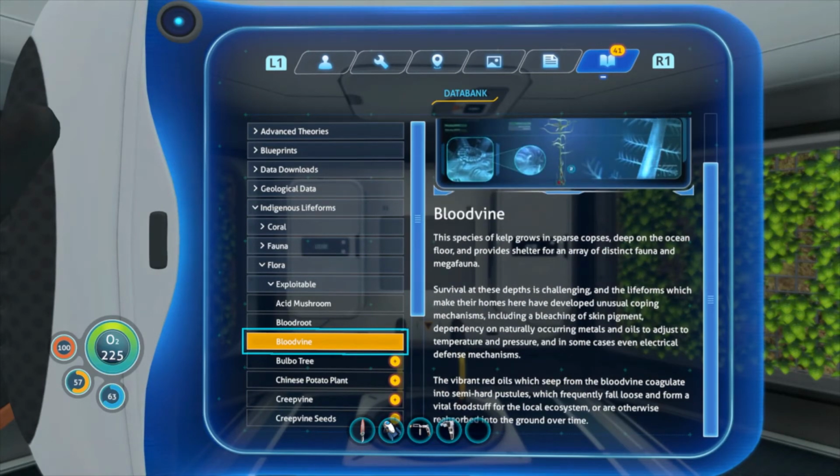Survival at these depths is challenging, and the life forms which make their homes here have developed unusual coping mechanisms, including a bleaching of skin pigment, dependency on naturally occurring metals and oils to adjust the temperature and pressure, and in some cases even electrical defense mechanisms.